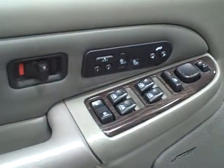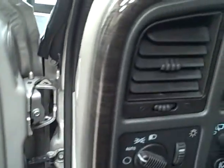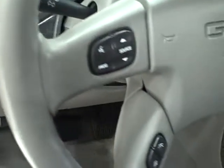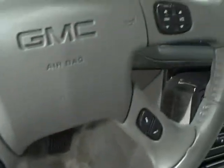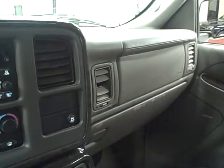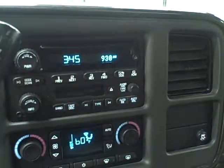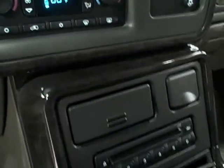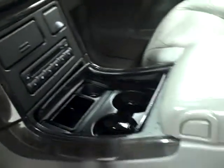The inside features full power accessories, steering wheel mounted controls, and only 96,000 miles. It comes equipped with a 6-disc CD changer Bose premium sound system, dual zone climate control, and plenty of storage space.